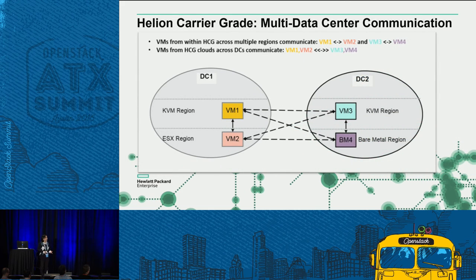So with that, it's the same slide that we started with. With the solution, we are able to get the connectivity within and across the data centers.